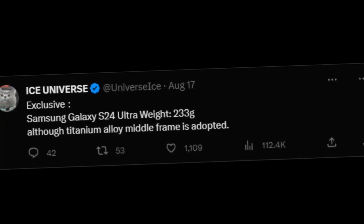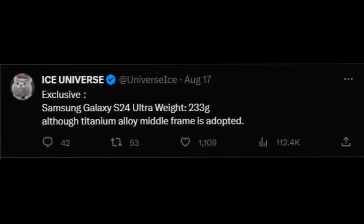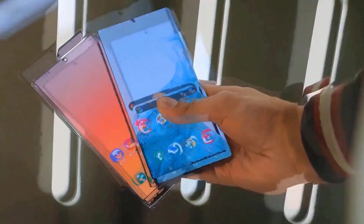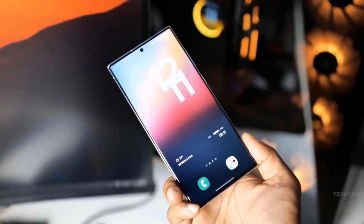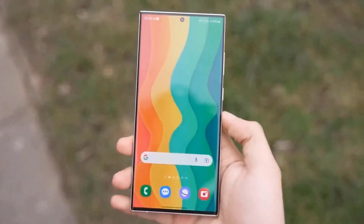According to tipster Ice Universe, the Galaxy S24 Ultra will weigh just 233 grams, which is 1 gram lighter than the Galaxy S23 Ultra with an armor aluminum frame. Despite using a denser and tougher material, the next-generation flagship phone from Samsung is getting even lighter. If this information is correct, Samsung must have put a lot of engineering effort into bringing this improvement.